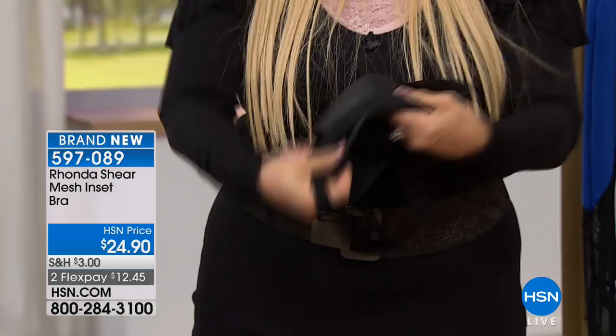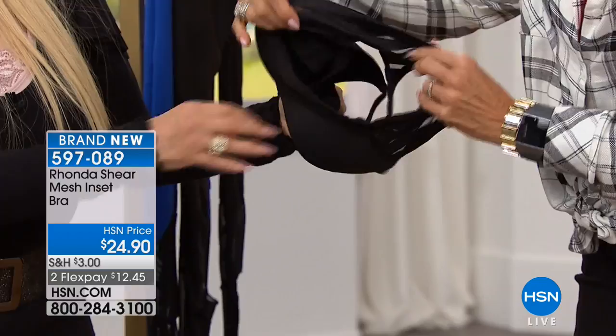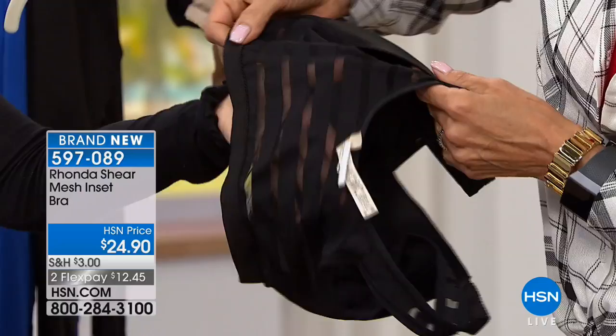I'm going to try to put this in front of your black top so we can see if we can figure this out. Right, there you go. But just to show you the mesh element, you see that? You can see some hand in there. Isn't that beautiful? Super, super romantic, I think. It is. Sexy.